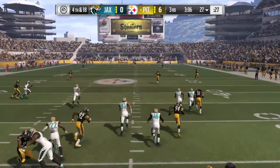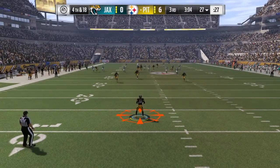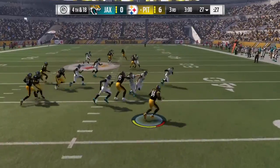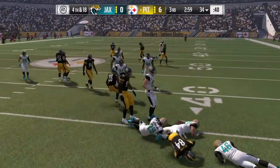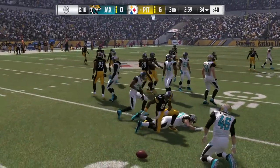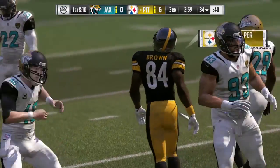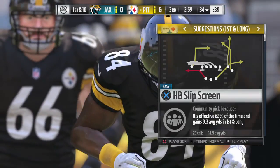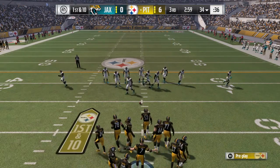He gets this one away, and boy, it's another boomer. With it is Brown. So quick on the spin. He's spinning, man. A very good return there. Give him an even 20 yards. And the offense will take over with a new set of downs. And Pittsburgh getting set to take the field.